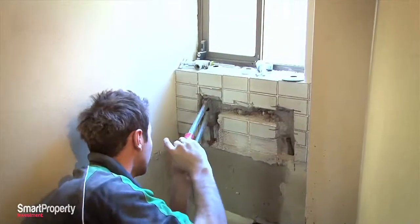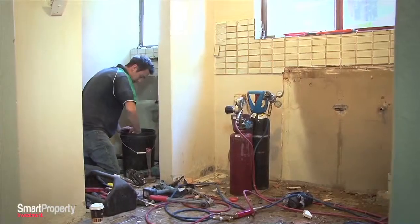We've still got the plumbers here working away. We've had some challenges in how we're going to work out how to run the waste. I think we've got a solution. We're going to run it up behind the washer rather than making a channel out. It's going to save us about 2 hours work and probably $150.